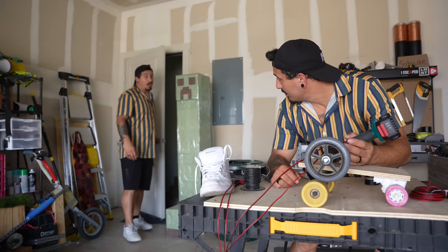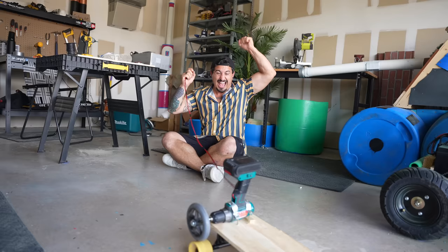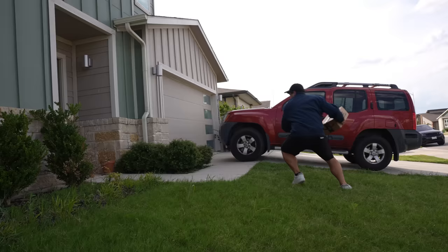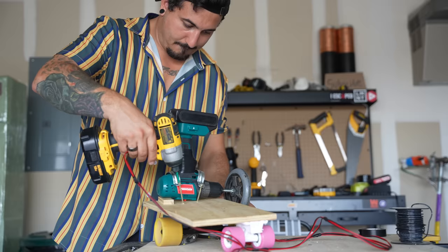And while I wait for that to arrive, I'm gonna start mounting this one on here. So I mounted the first drill on there and it worked great, which was sick. And then the second drill came in the mail, which was sick. And then I had to rewire the second drill, which was not sick. But then once it was done and they both worked great, that was sick again.